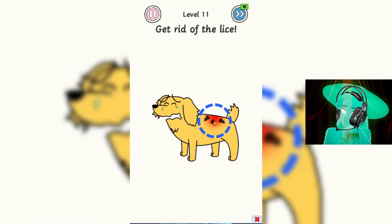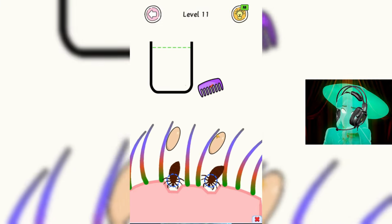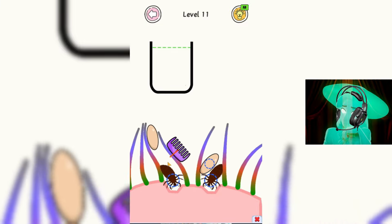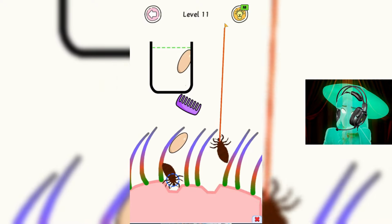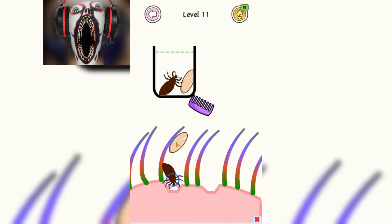Oh no! This poor dog has fleas, and we urgently need to comb all the fleas and their eggs out of his fur and then remove them from there. Lord, I feel so sorry for this dog. I really hope that after we remove them all, he will not pick up these nasty insects in his fur anymore. Okay, we've already removed one egg and one flea.